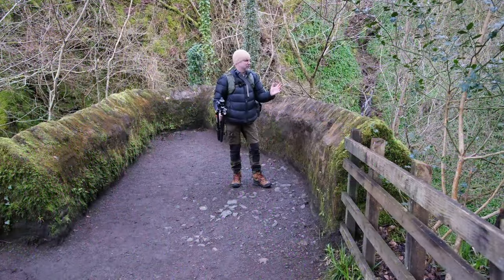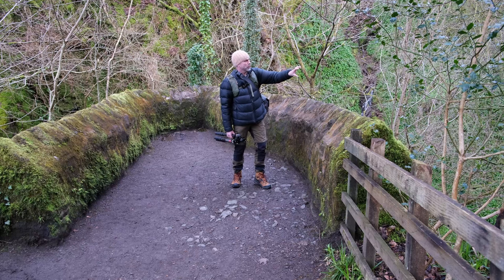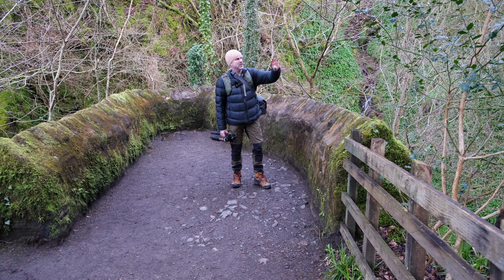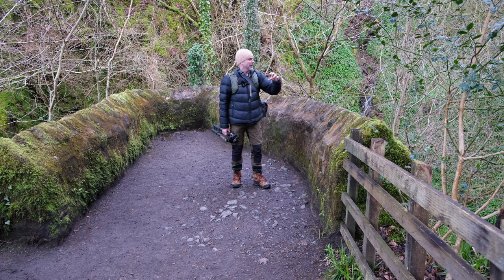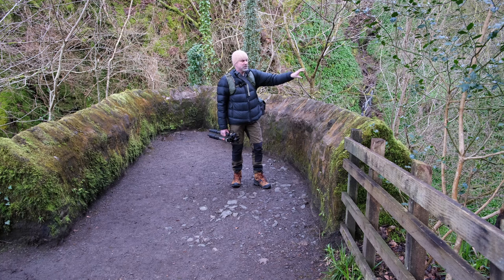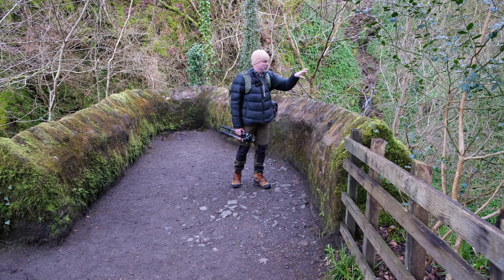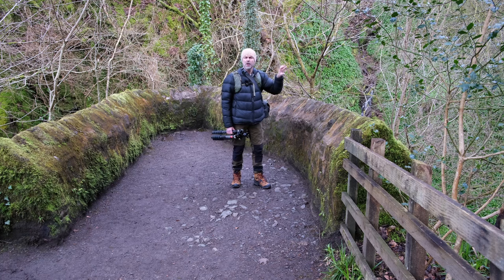So I've just come down to this viewpoint here, the main path, which is the one that you're supposed to follow through the gorge and along the river, is actually closed. There's been some storm damage and the bridge is actually, I think, having some work done on it. But I've just come to this viewpoint and there's an incredible waterfall just off to my left here. And I'm just looking around to see if there's a way of getting down to it, because it would make an absolutely stunning photograph, but I'm not sure that there's a route to it.